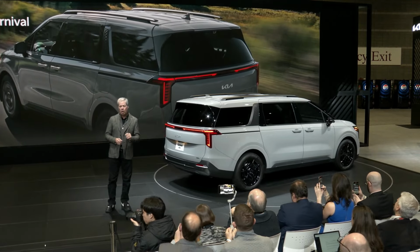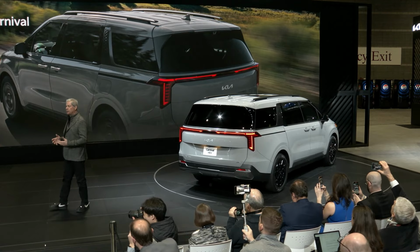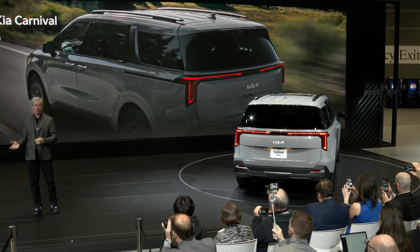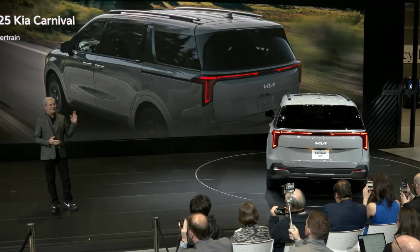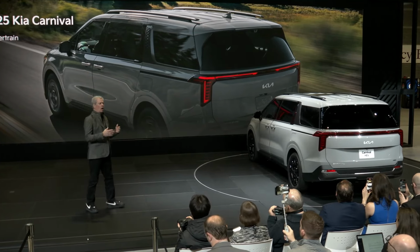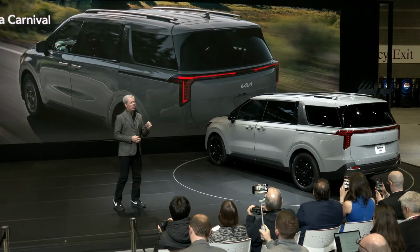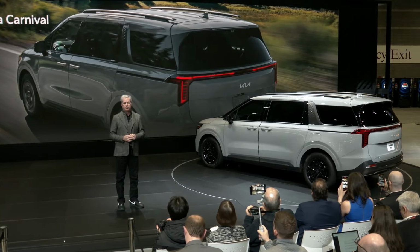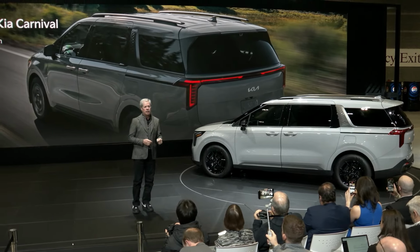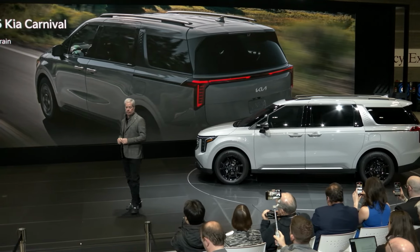Hybrids are an important part of Kia's Plan S strategy as we help lead the industry towards electrification and a more innovative future. Carnival Hybrid is the 10th electric vehicle in our lineup. Our hybrid models are for buyers who are looking for efficiency, but are not yet ready for full EVs. Carnival Hybrid gives owners exactly what they want by providing more fuel economy and great driving performance.